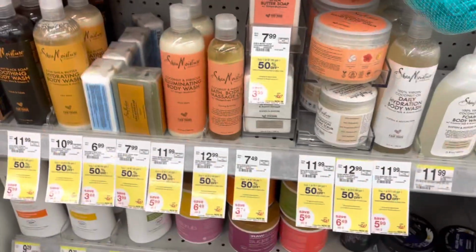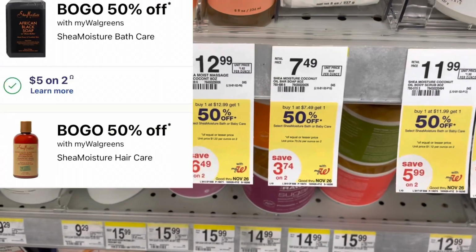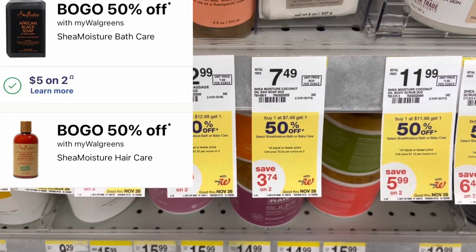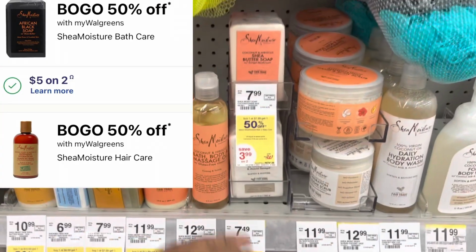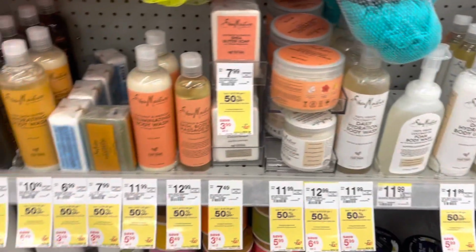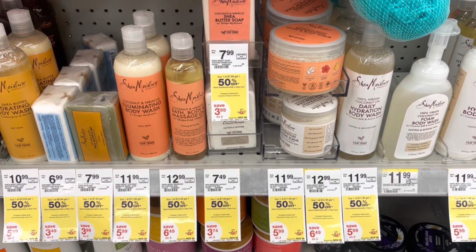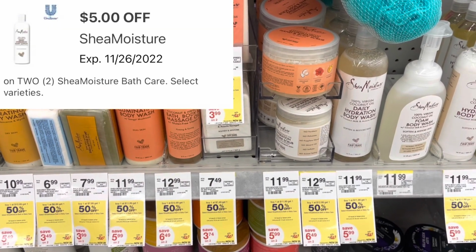Here's another decent deal if you really like Shea Moisture products. As you can see, they are on sale this week. Buy one, get one half off. So say you pick up this bar of soap here at $7.49 or any of the products. You'll buy one, you'll get the other one half off. Plus, we have a $5 digital coupon that is attaching.